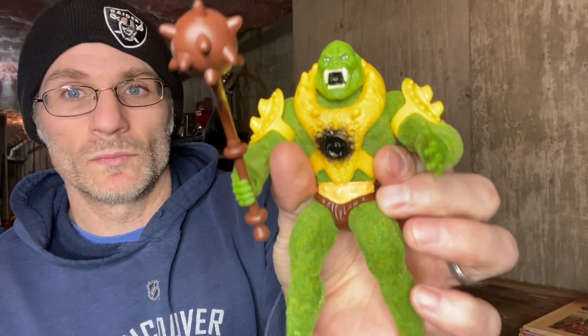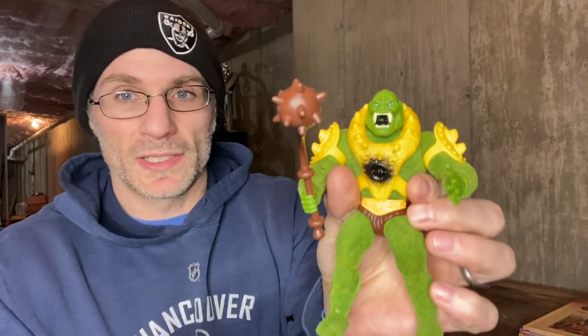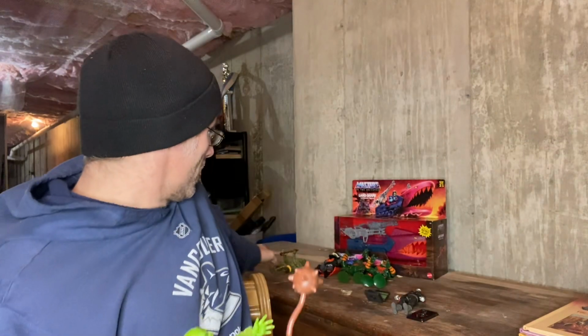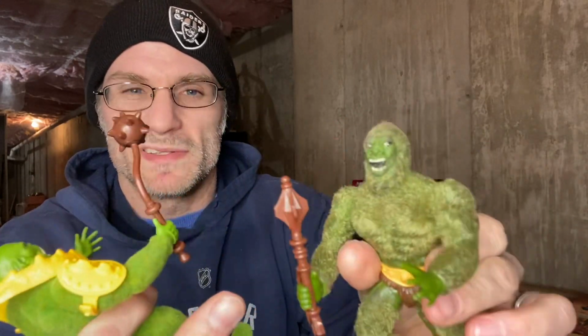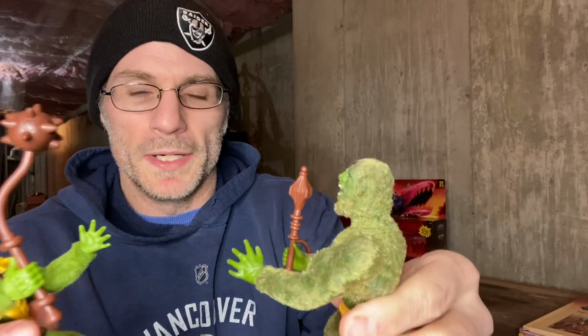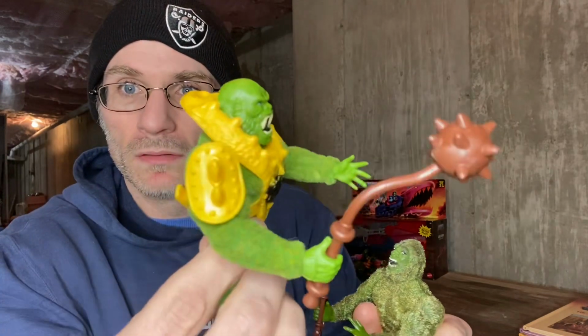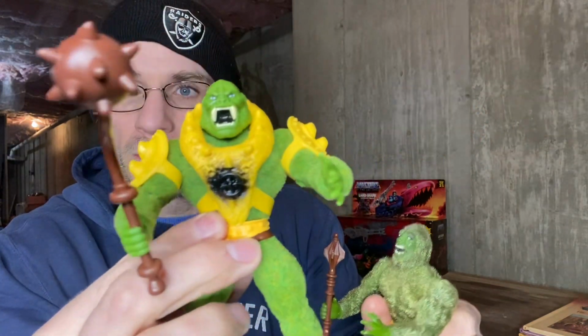And so I have him in the alternative look. Now, this again is a deluxe figure. This has the fur and the smell and everything, one reason why it's the price it is. So this is the vintage figure. They do have the vintage head, and it did come with both of these weapons. This is more the vintage weapon, but I decided to display the alternative look for Mossman.